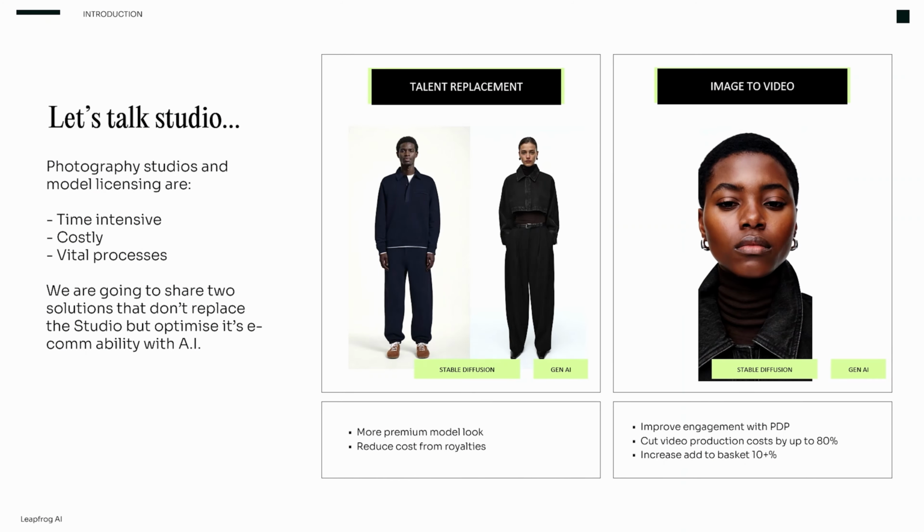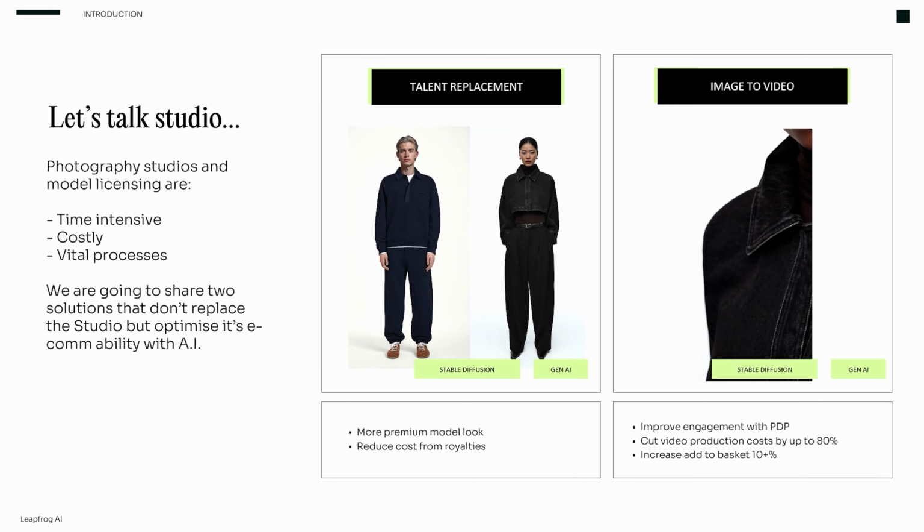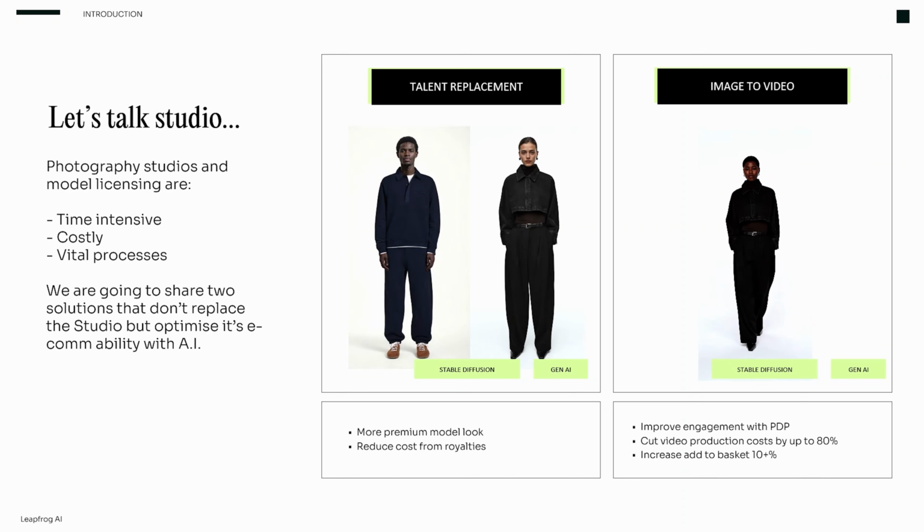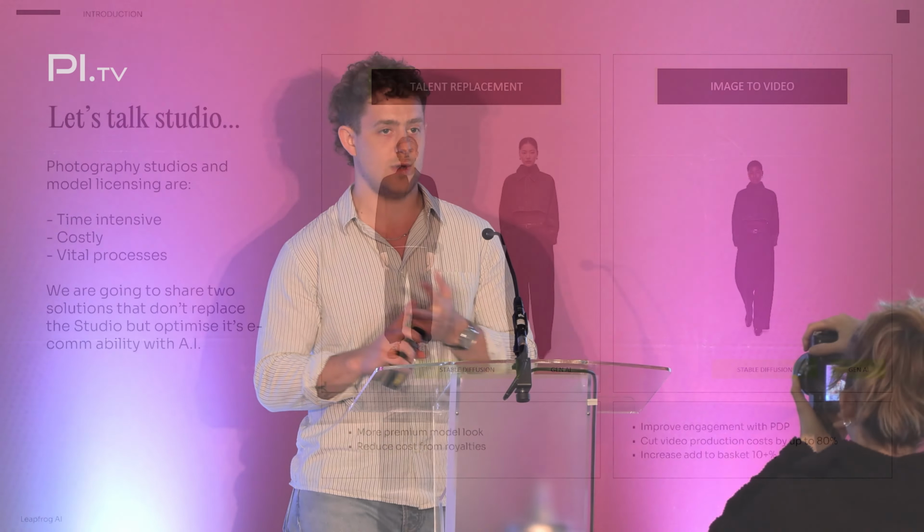So in our work with some of these global fashion brands, photography studios and model licensing has been probably some of the most time-intensive and costly processes around. I think one of our clients, for 5 models for a one-day shoot, was spending $35K, which is obviously lots and lots of money, but they are incredibly vital processes to pretty much any global brand.